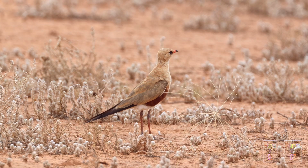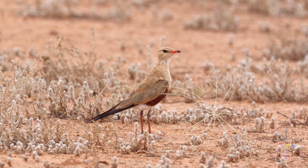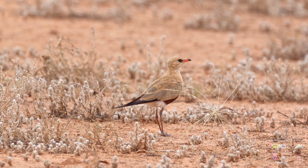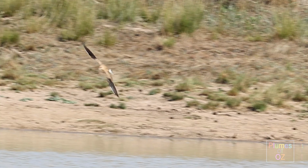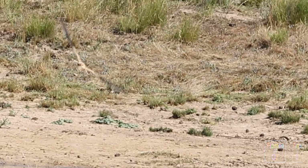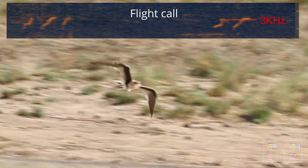Now let us turn our minds to flight, for the Pratincole has most unusual wings. Firstly, their wing beat is at a rapid rate. They are fast, so what we need to do is put everything into slow motion. The wing has a forward projection to the wrist, with the primary feathers then rolling backwards and tapering.